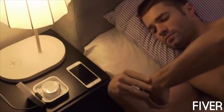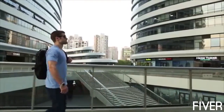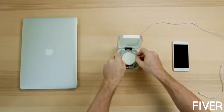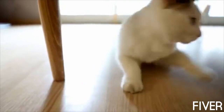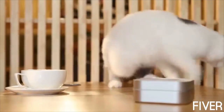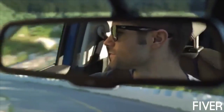At night, charge your Apple Watch in Amber. During the day, put Amber in your bag in case you need it. Amber can be used anytime and any place to charge your Apple Watch, even while walking. Amber's design shares the same style with Apple products. Amber can charge your iPhone. Use Amber to charge your watch while taking a break and grabbing a coffee. Or use Amber to charge your Apple Watch while driving.